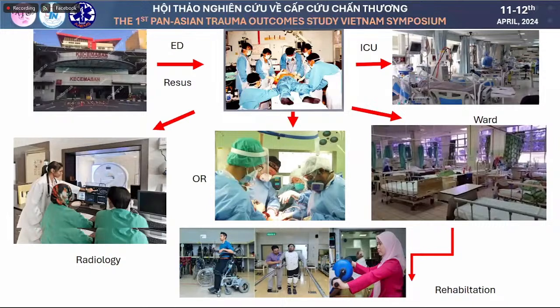Once the patient recovers, they are sent for rehabilitation. The rehabilitation team sees the patients quite early. We do have a national rehabilitation hospital in Kuala Lumpur, but our rehabilitation centers are few and far between. I myself needed a rehabilitation appointment, and it took me 1.5 months to get one. So I think this is one area that we really need to look after.